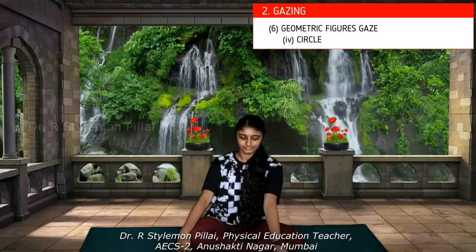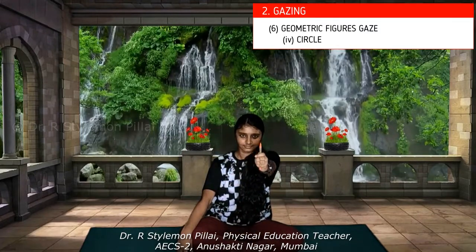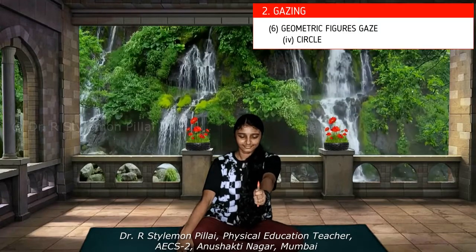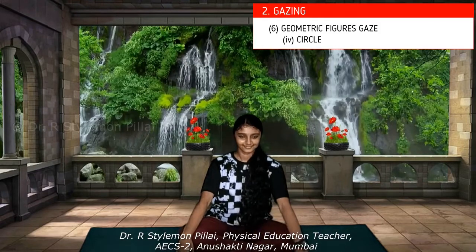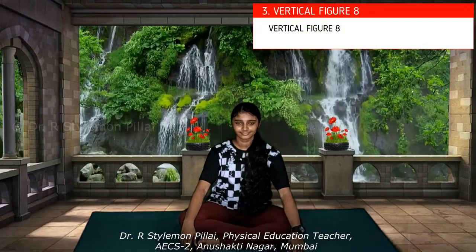Slowly with the movement of the pen, move the eyeballs to the center and focus for 5 to 10 seconds. Bring your arm down and, with a gentle smile, close your eyes for 5 seconds. Breathe in deeply and breathe out. Slowly open your eyes. Third exercise, vertical figure 8.